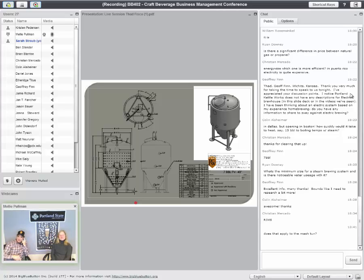That's a fermenter. Does that apply to the mash tun? Pardon me? He's asking, does that apply to the mash tun? Like the manways? Mash tun side manway only. Yeah, that's for mash out.